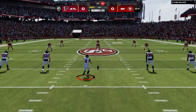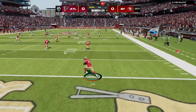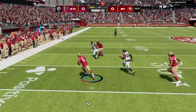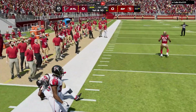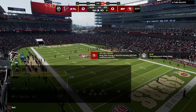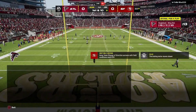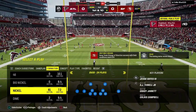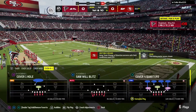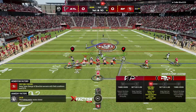Set to go, Younghoe Koo ready to do the honors. And we are underway from Santa Clara. From a couple yards deep, he'll bring it out of the end zone. Oh, good return up past the 30. So they'll come up 1st and 10 now from the 33.